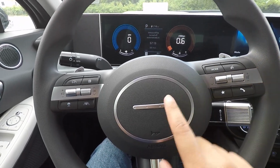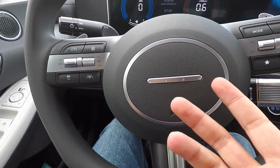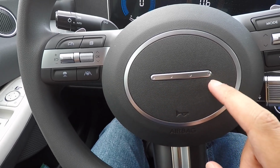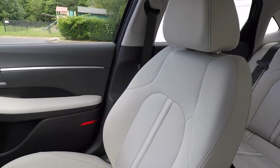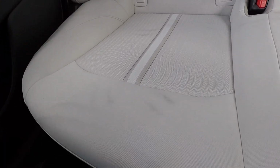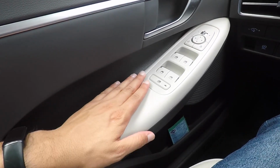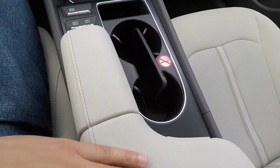It's interesting to see that they're using this as the logo instead of the Hyundai logo. This reminds me a lot of the Pixel design that they use for the Ioniq series cars. The cloth seats definitely don't do it for me either. And don't go with white, because it stains extremely easily. The leather on the door panel and center console is not too bad though.